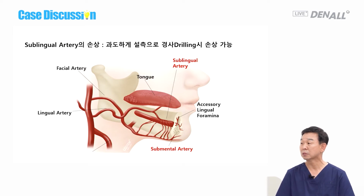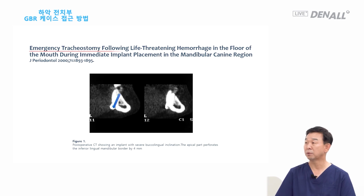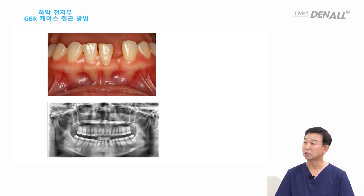To place implants in the anterior areas in the mandible, the sublingual artery and the submental artery are running in the lingual side. If you do the drilling improperly in the lingual side, the implants will be positioned in an unwanted direction. An emergency can occur because of bleeding like this. So when placing implants in the anterior of the mandible, we need to be careful not to penetrate into the cortical bone. That's very important. My case is very similar to the case under discussion.